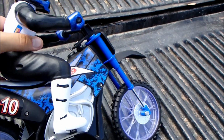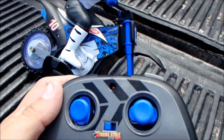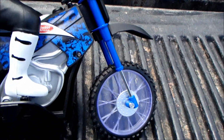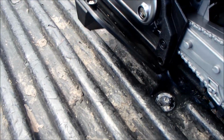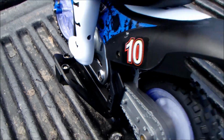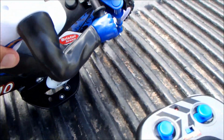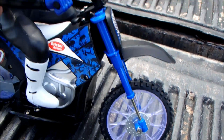The only thing I really don't like about this is that the turning isn't that good. The turning radius is very wide. It takes a long time for it to turn because it is a motorcycle. It does have these little mini training wheels kind of thing. They're not wheels, they're just like stoppers. And when you're turning, the bike uses that to kind of leverage itself to turn. So that's about it. You got rear suspension, front suspension.